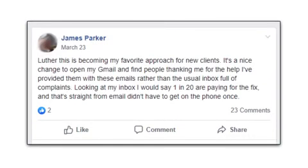Luther, this is becoming my favorite approach for new clients. It's a nice change to open my Gmail and find people thanking me for the help I've provided them with these emails rather than the usual inbox full of complaints. Looking at my inbox, I would say 1 in 20 are paying for the fix, and that's straight from email, didn't have to get on the phone once.